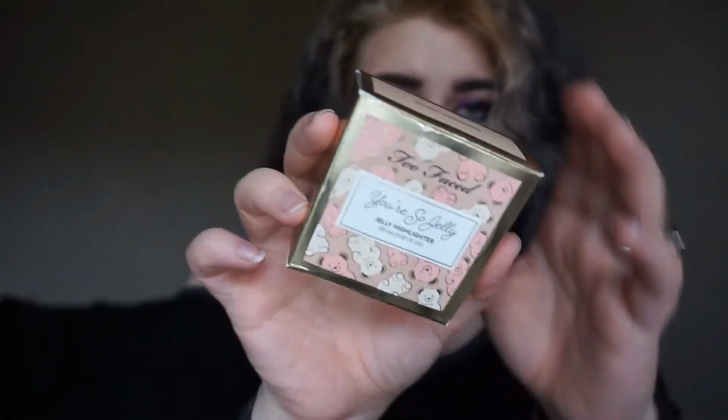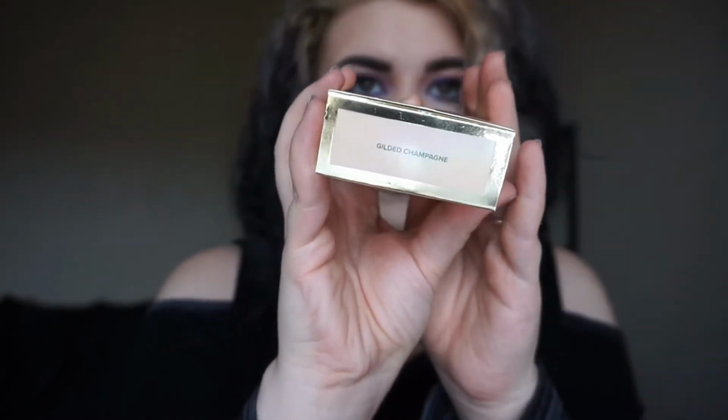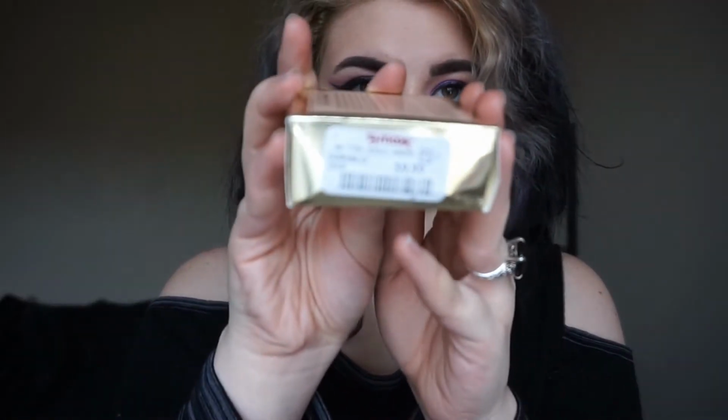I was really excited to find this because I've never used a jelly highlight before, but they had this Too Faced You're So Jelly highlighter. Honestly, the packaging is what really drew me to it. This is in the shade Gilded Champagne, and this was $9.99, which is a little pricey in my opinion, but again, it is Too Faced.